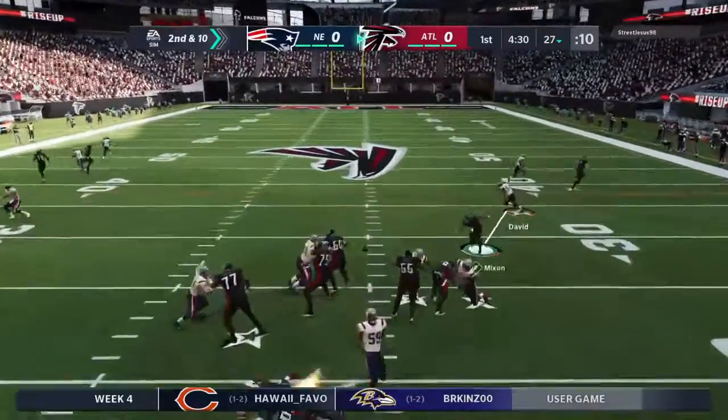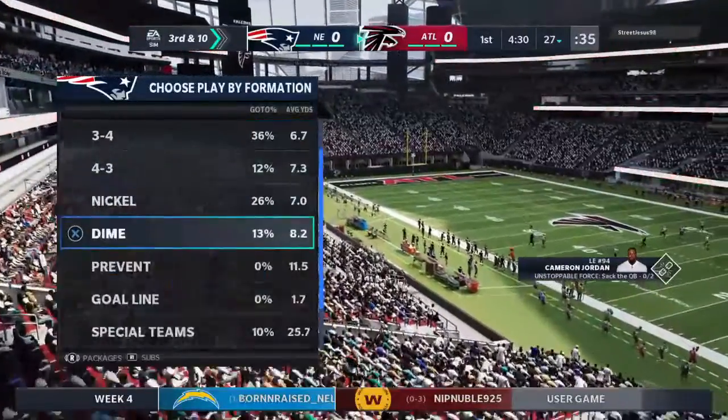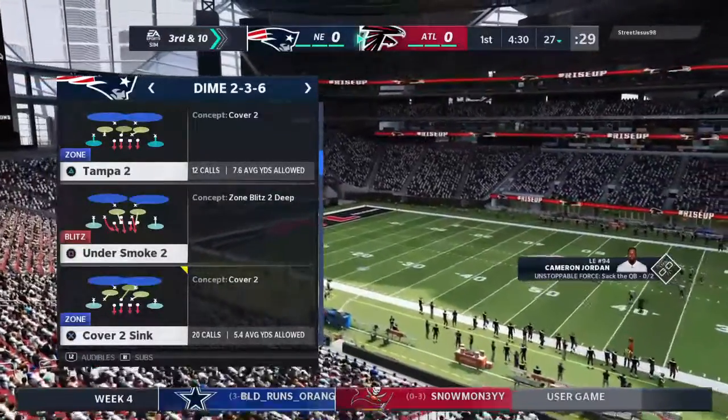A shotgun snap for Herbert. Oh, the ball comes out on the hit, but they'll say it's incomplete. It certainly didn't appear that that's where he wanted to go with the ball initially, so he tried to get something out of it by dumping it off to his running back unsuccessfully.